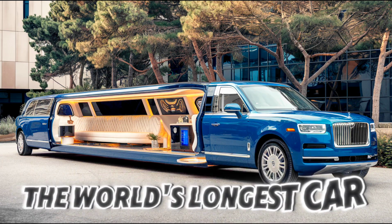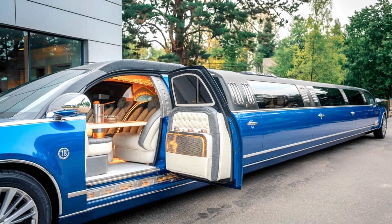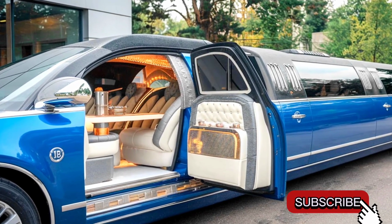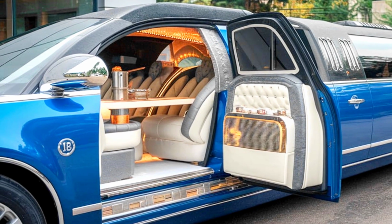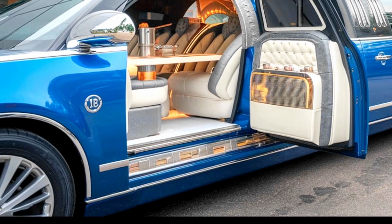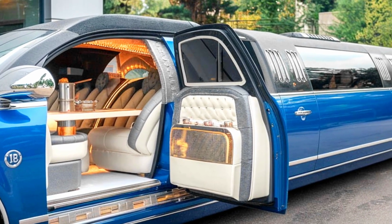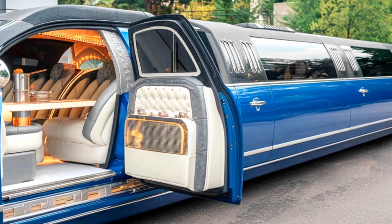The world's longest car, also known as the American Dream, is an incredible piece of automotive engineering that stretches an astounding 100 feet long. Originally built in 1986 by famed car customizer Jay Ohrberg, this limousine was designed to be the ultimate expression of luxury and excess, and it still holds the Guinness World Record for the longest car ever built.